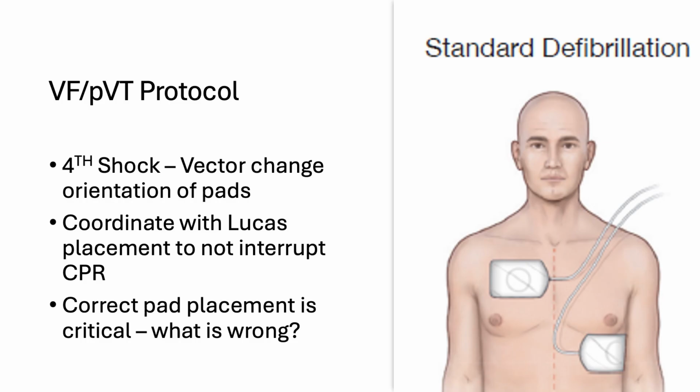The protocol has other parts, though, that we will be following. So this says after the 3rd shock, if you've not had success, so again here, this is shock, we give epinephrine, shock, we give amiodarone, give a 3rd shock and it isn't working, then we would do vector change defibrillation for the 4th shock by reorienting the pads. What you need to know about that is you need to coordinate that with Lucas placement so that you don't interrupt CPR for more than 10 seconds.